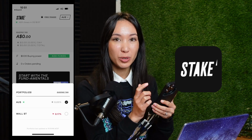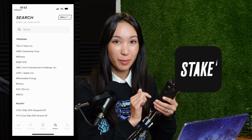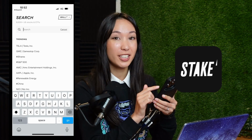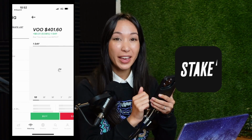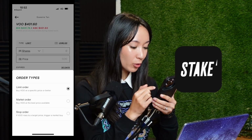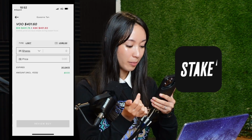Here I can toggle between the Australian stock market and the US stock market. If I would like to purchase something, I can simply click on the search bar and search for different companies or ETFs that I'm looking to buy. To make an investment, I simply click on buy. Here I can choose a limit order, a market order, or a stop order. I'm just going to put in market order.